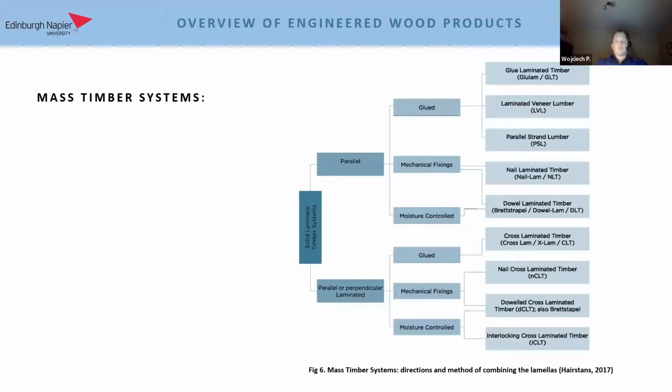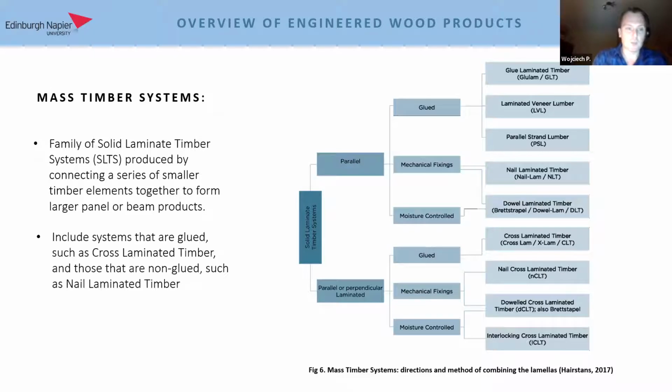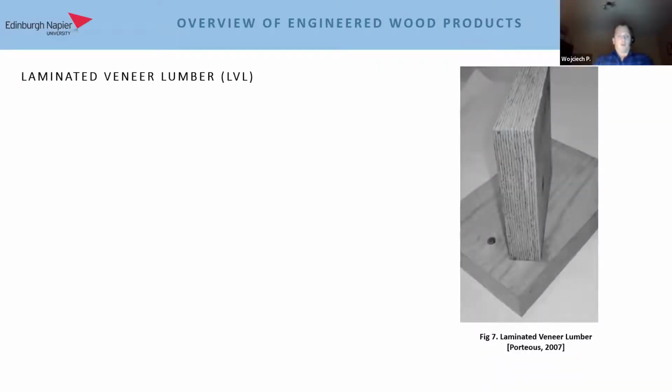I prepared the slide just to give you an insight of how many different types of mass timber system there are. They can be bonded in many ways. They can be bonded parallel or perpendicular to the plane direction. Can be glued or mechanically fixed, or what some people don't know, also moisture controlled, such as dowel laminated timber, which I'm going to talk about in a few slides from now. So mass timber system is a family of solid laminate timber systems produced by connecting a series of smaller timber together. And systems can be glued together, such as cross-laminated timber, or non-glued, when mechanical fixings are used instead, such as for nail laminated timber. So, a few slides about some of the mass timber systems.